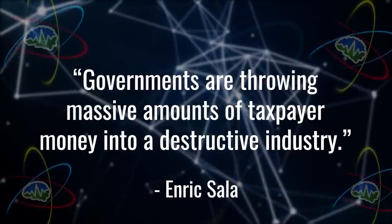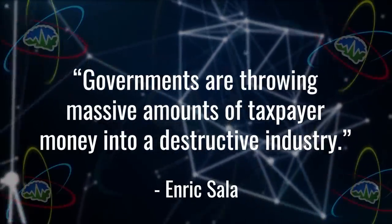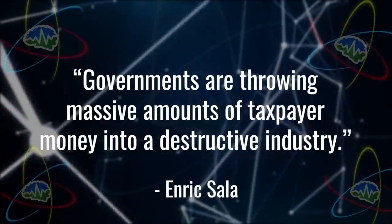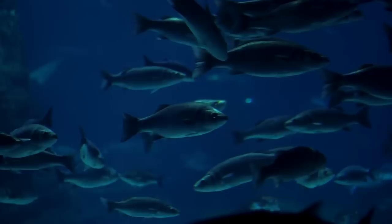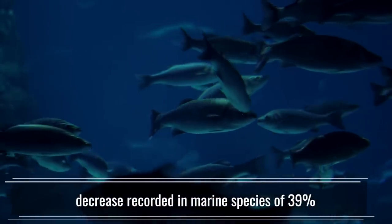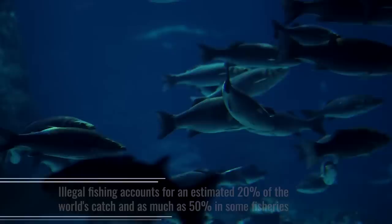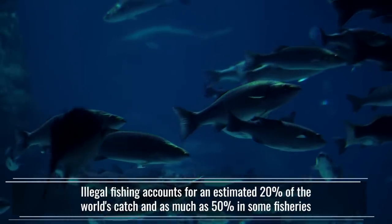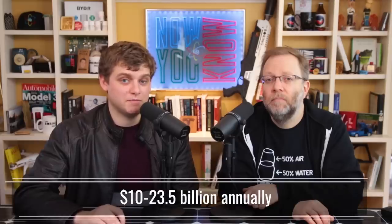Lead author Enric Sala from the National Geographic Explorer in Residence said, "Governments are throwing massive amounts of taxpayer money into a destructive industry." Just over the last 40 years, there has been a decrease recorded in marine species of 39%. And illegal fishing accounts for an estimated 20% of the world's catch and as much as 50% in some fisheries. The costs of illegal fishing are significant, with the value of pirate fish products estimated at between $10 to $23.5 billion annually.